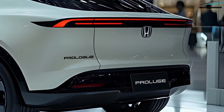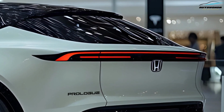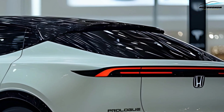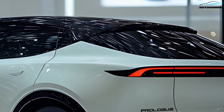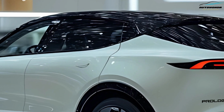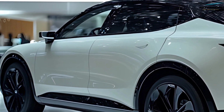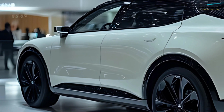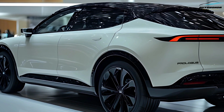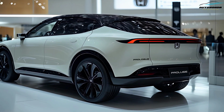The Prologue is equipped with Honda's latest suite of advanced driver assist technologies. Honda Sensing 360 offers features like adaptive cruise control, collision mitigation braking, and lane keeping assist for an unparalleled sense of security. A rumor has surfaced about future updates introducing autonomous highway driving capabilities, making the Prologue even more futuristic. The seamless integration of AI and real-time sensors ensures every journey is smarter, safer, and more intuitive.